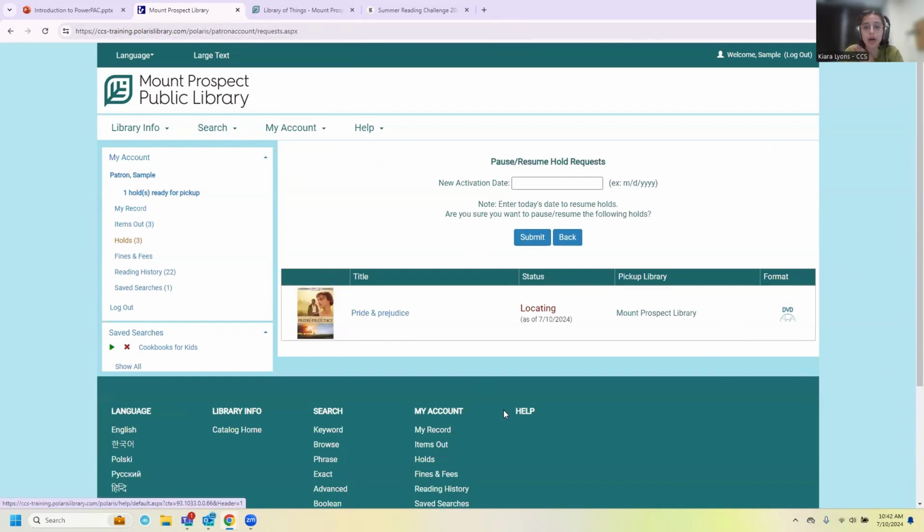This will keep you on the hold list, but it will not send you the item until you're actually ready to pick it up or until after the date that you input here. So if you decide that you will not be ready to pick this up until the end of the month, you can add that here and press submit.